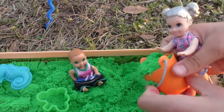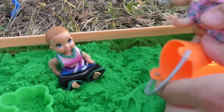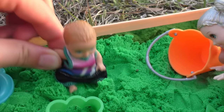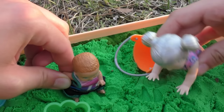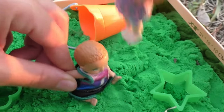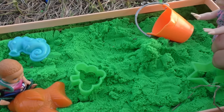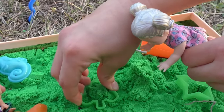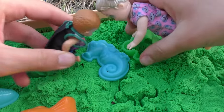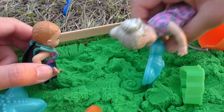And then, ready? Fall. I made a mold. Sand. Look, Adrian, I made a star in the sand. Star. Ready? Grab sand and a little tree. I'll make a tree. This one. Seahorse, okay. Now, seahorse.